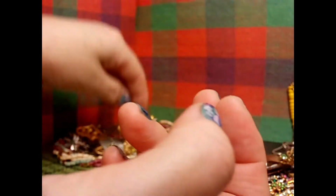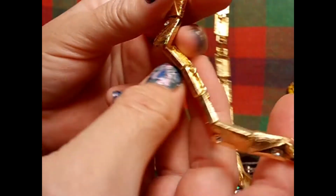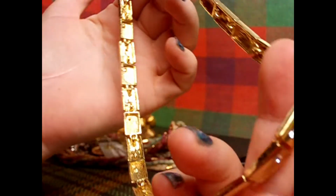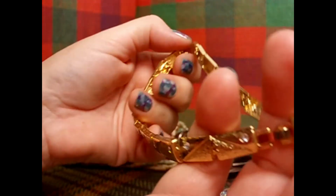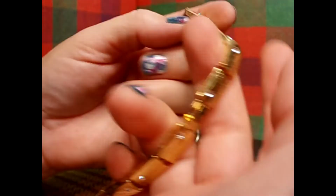So it's clean. It's nice. Okay, and then this. Let's see if we can find where it connects, because you can't put this just over your neck. Oh, here it is. Okay, so it has a little clamp over as well.